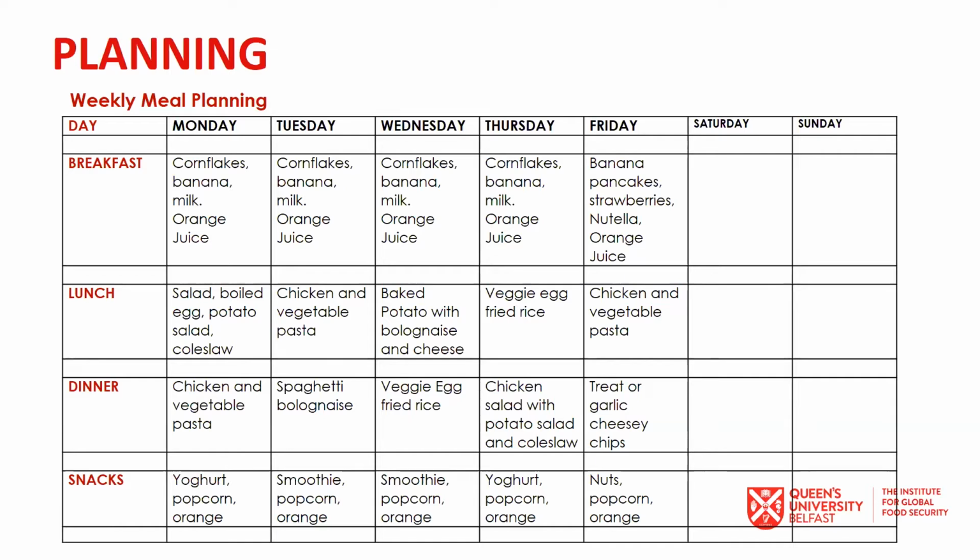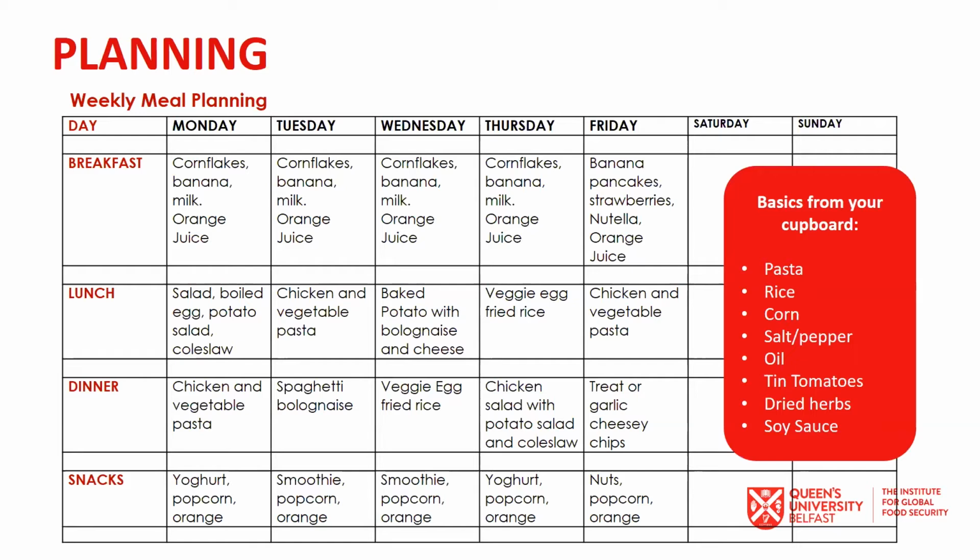But I just want to show you examples of how you can implement some of the strategies we will talk through during your meal planning process. So you've got batch cooking and freezing. If you make your dinner on Monday, if you've got chicken and vegetable pasta, you could then freeze it and have a small portion for your lunch on Friday. Using leftovers in another meal, you've got spag bol, and then using it on a baked potato for your lunch on Wednesday. And then I just want to highlight as well the basics from the cupboard that are used to make these different meals.